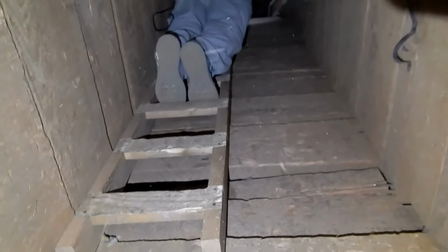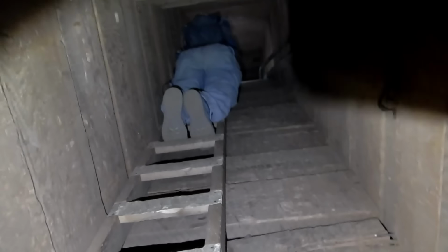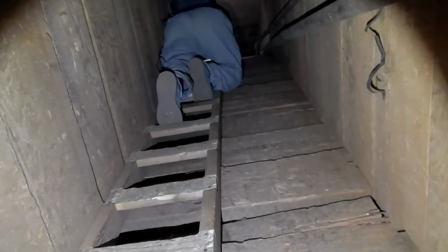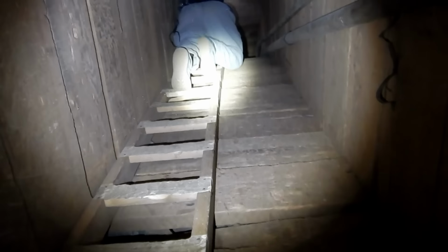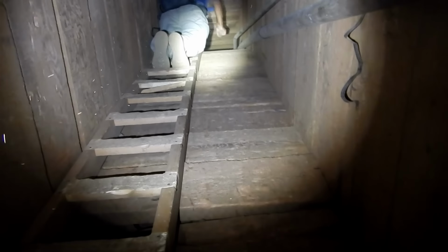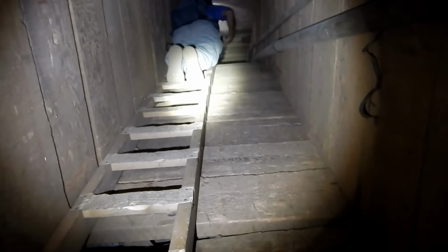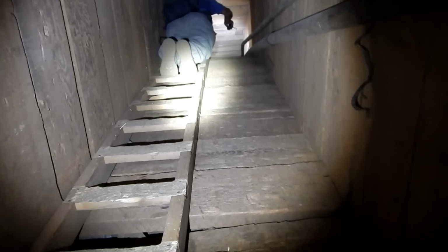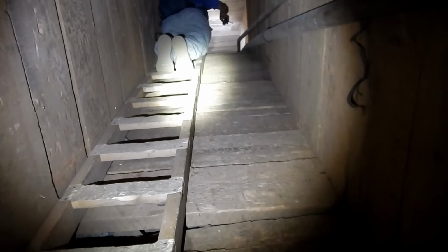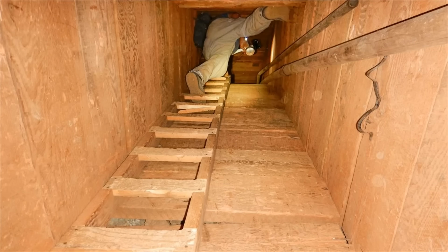Alright, Tom's making his way up this ladder. So far it's holding fast. That's good. I'm trying not to be right below him. It doesn't look like there's anything to fall on you, although, hold on a second here. I see trouble ahead. Oh yeah. What? It's all jammed up. I can't go up here. Okay, come on down. It's all collapsed in.